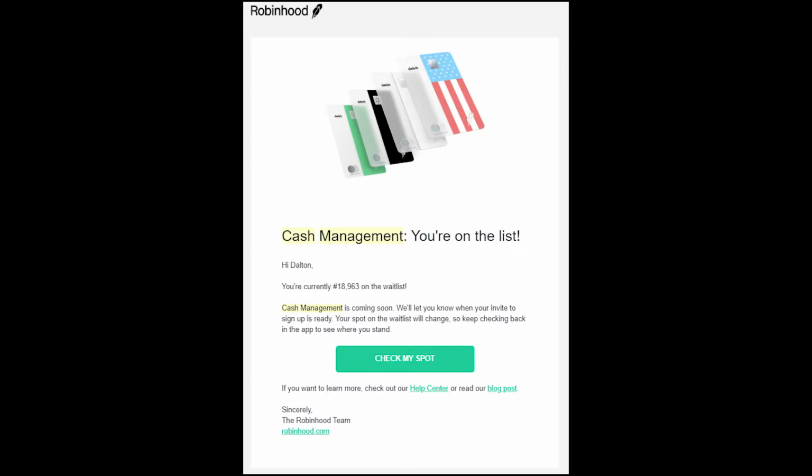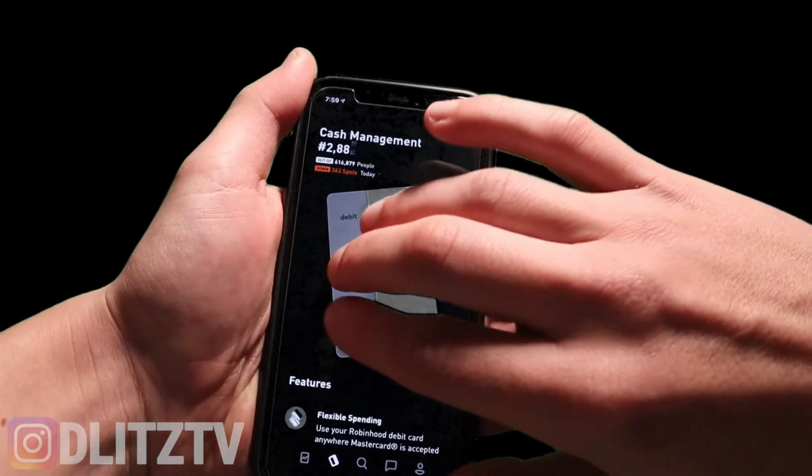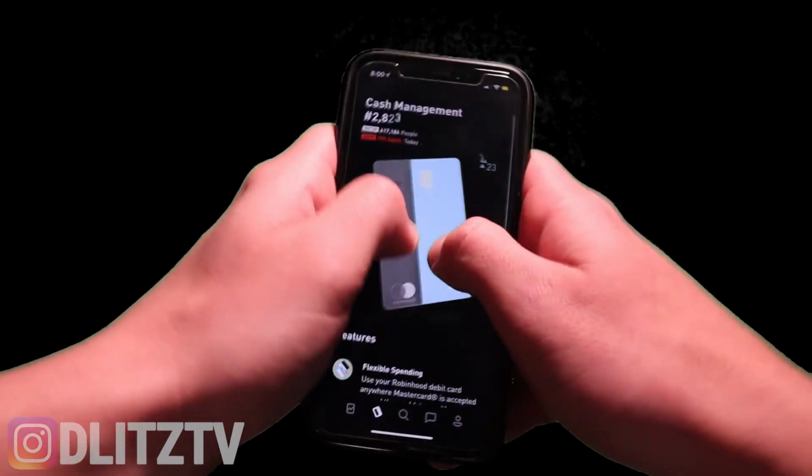There are a couple things that I did in order to jump the list a little bit faster. Now, when they had first come out with Robinhood Cash Management, a lot of people actually didn't know that you could tap on the card on the screen and that would actually jump your spot in line. And you could do that up to 1,000 times per day. So initially, when I was tapping on the screen, I was always jumping a significant amount of spots every single time. And a lot of you can get away with this if you're further down the list because people don't actually go into the Robinhood app every single day and tap. It's kind of a waste of time.